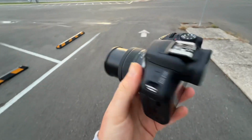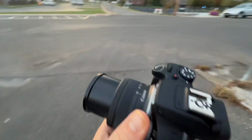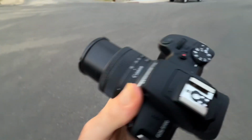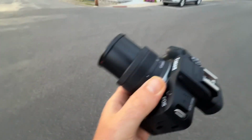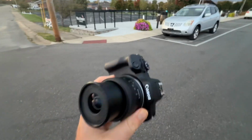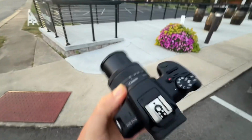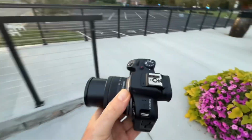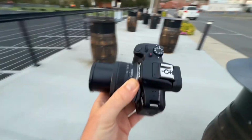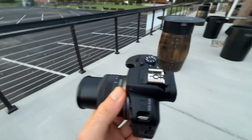It is a sharp lens, and this takes great photos. The sensor in the R100 is phenomenal. So I would definitely suggest this for anybody who's looking for a cheap entry-level camera. I've enjoyed it. If you can get it with the 15 to 45, go ahead and do that. If not, there's tons of good RF lenses. The 16 millimeter, the full frame little pancake lenses are good, like the 50 and the 16. The 28 is one of my favorites. So with that 28 and this setup, it'd be a great camera.